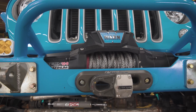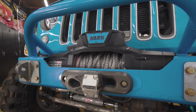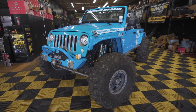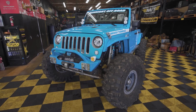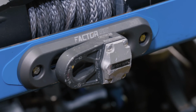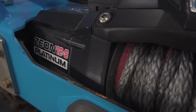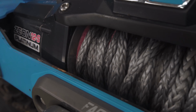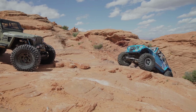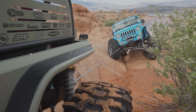Mischief Maker is running a Warn winch. We definitely need something that is very strong. I needed something that could hold the 7,200 pounds that Mischief Maker is. And on the front of it, I do have the Factor 55 flat link. I don't ever like to say no to an obstacle. It doesn't matter how gnarly it looks, I will do it. If I can't make it, I have that reassurance that Warren can get me out. So it's kind of like my safety blanket, if you will.